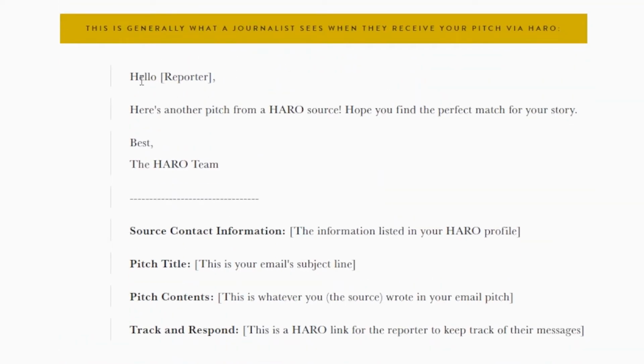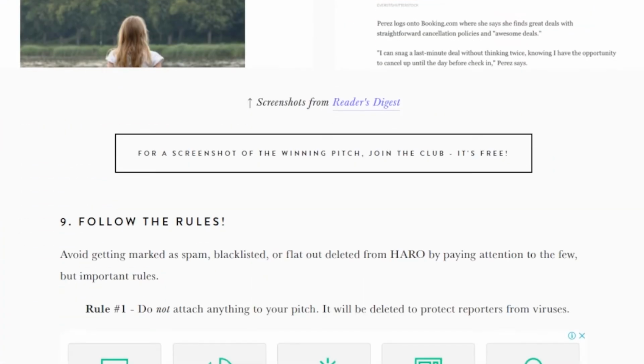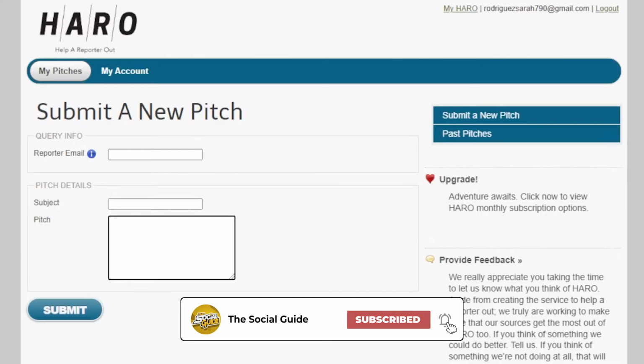You will enter hello and the reporter's name, and then here's another pitch from a Hero source. Best, the Hero team. Now you have to enter a subject line. Write to the point. Don't go overboard and write something they did not ask for. So you know a bartender, and you can just give them a source in 300 words. 300 is the limit for the pitch.